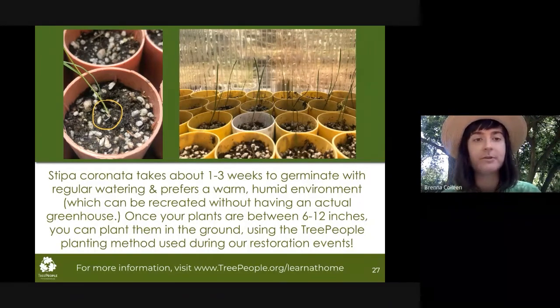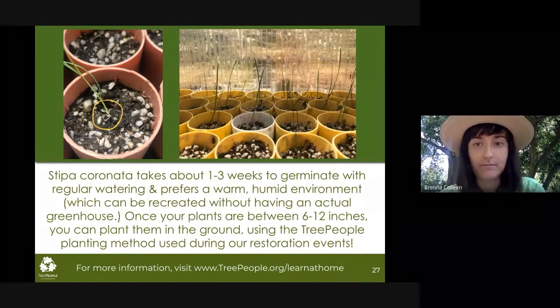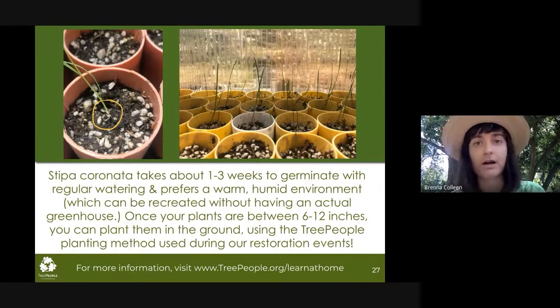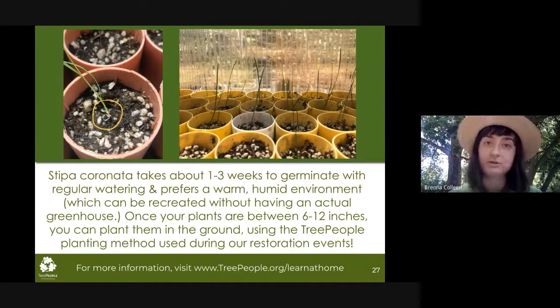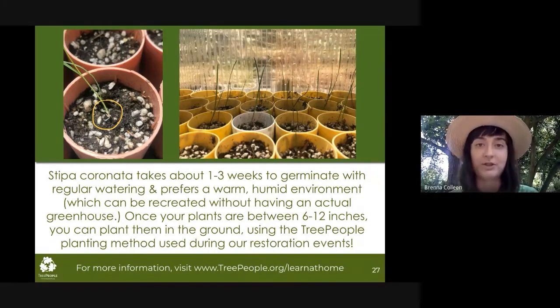germinate. And on the left, you can see kind of like directly the relation between the seed and the germinated or sprouted grass. And then on the right, both photos are from our greenhouse and these are Stipa coronatas that were planted a few weeks ago. And once your plants are between 6 to 12 inches, you can then plant them in the ground using the Tree People planting method used during our restoration events.